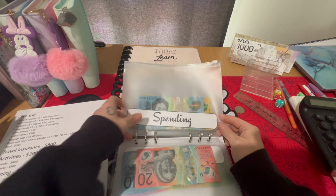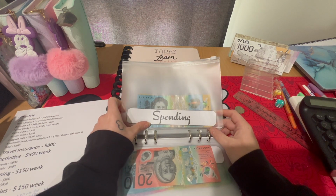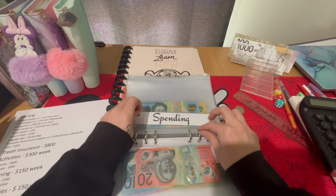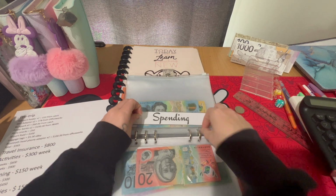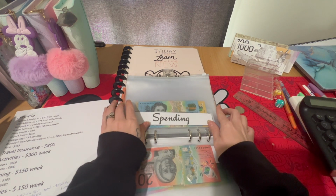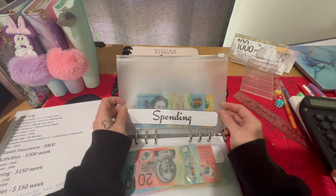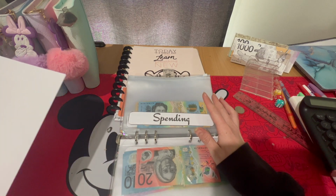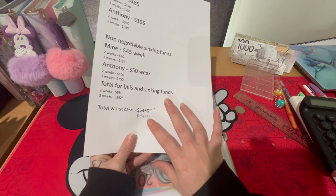Spending, I didn't really give us much in the terms of spending because I'm not a big spender and my husband can be, but you know, I'm going to try and hold him off from spending too much money. But I did do $100 a week for that. Now, my total, I budgeted $5,600 for our total.